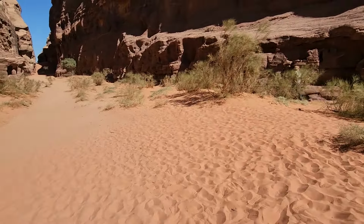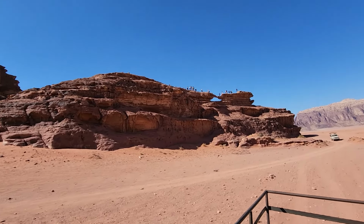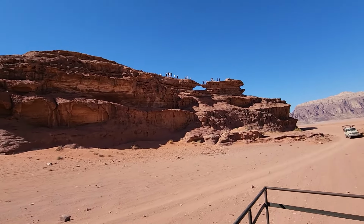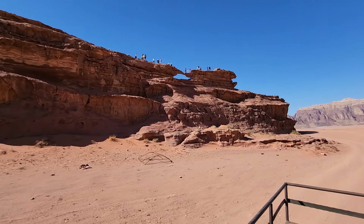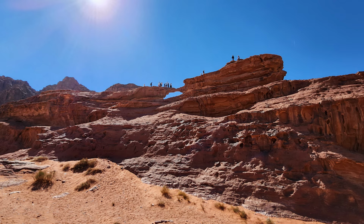So this is the small arch here, and as you can see, it is very, very crowded. We already did the land bridge, which I think was probably more impressive, so we're not going to be going up here. If you have the time and you want to, absolutely do it. But for now, we're just gonna take a couple of shots from down here. The next place we were going had some cool historical significance.